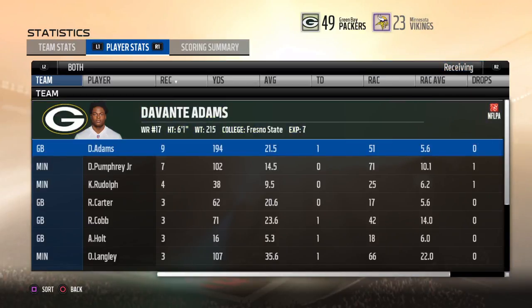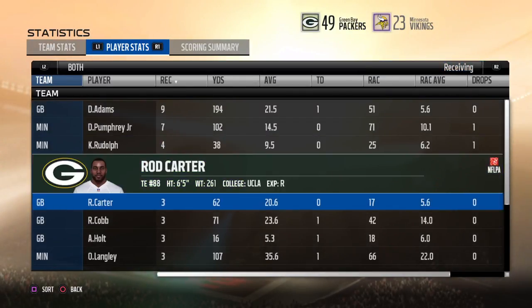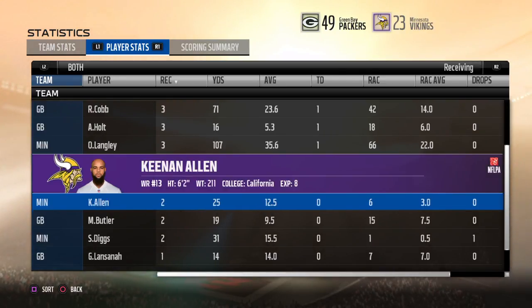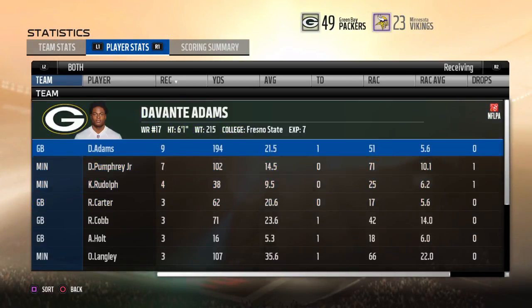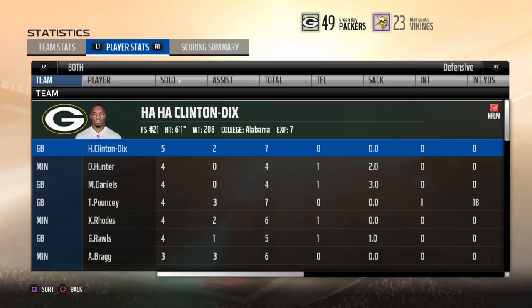So for Green Bay, the perfect season remains intact as they move to 11-0 on the year. And they'll head back home next week to take on the Chicago Bears. Meanwhile, for Minnesota, the problems just get worse and worse as they fall to 2-9 now on the year. And they'll be at home for one next week as the Baltimore Ravens come to town.